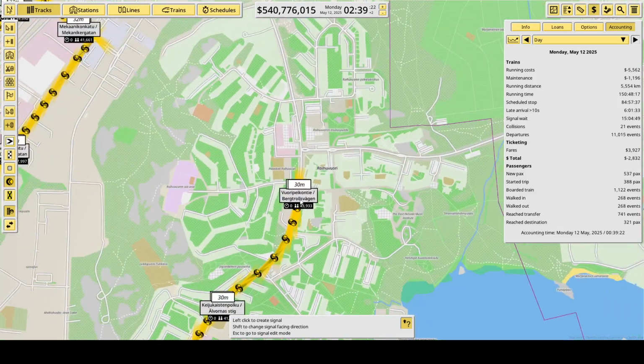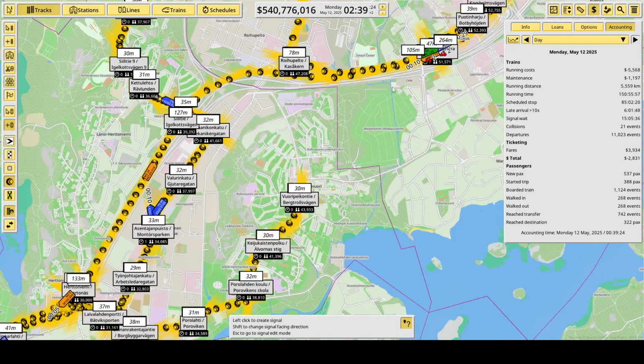There we go, and as you can see, the start is there at Herttoniemi, the end is there at Itäkeskus, where the tram and the metro are. So this is really, really, really a short line.